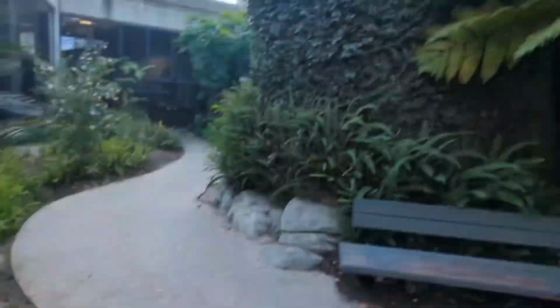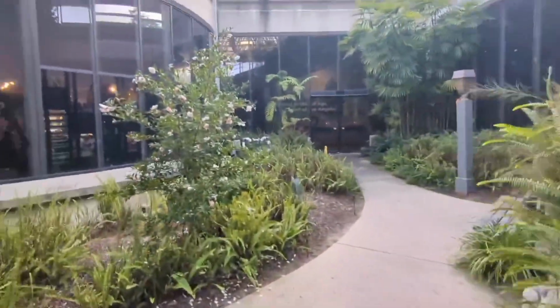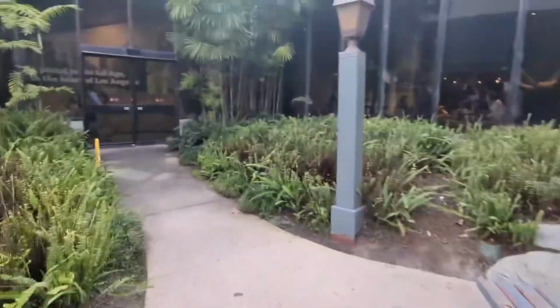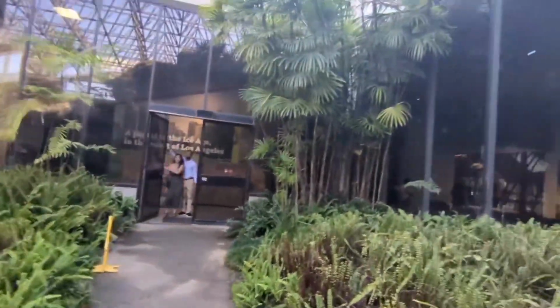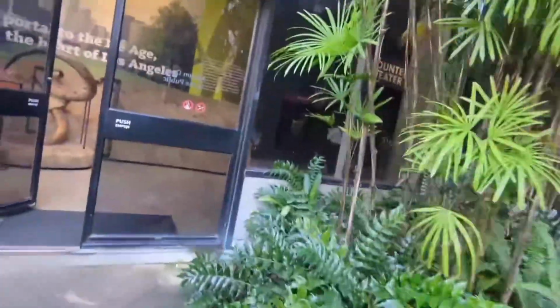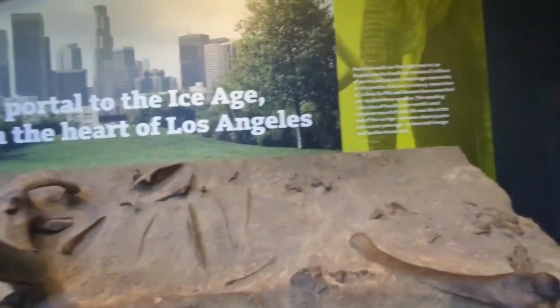So there are plants and gardens in Los Angeles, like here, but they're at the Natural History Museum. I don't have to wear a mask, but the company of friends is still good there. I know, I closed the door, but it's pretty good. I know, but it's not that bad, right?